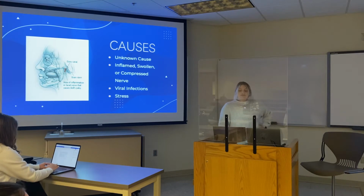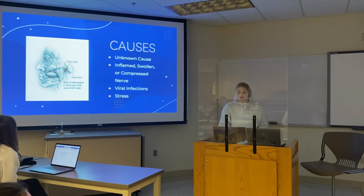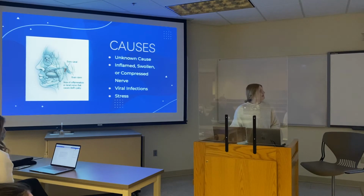The most common cause of this is a viral infection such as chickenpox, flu, or shingles. Because what this does a lot of times is it'll cause the face to be inflamed, and then the nerve is compressed, and then that brings the symptoms of Bell's palsy. And also stress can be a cause of Bell's palsy, because stress weakens the immune system and it also compresses that nerve. So with that, the nerve is damaged, and then typically only on one side of the face again, you'll see those symptoms coming.